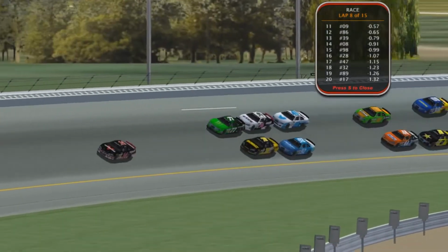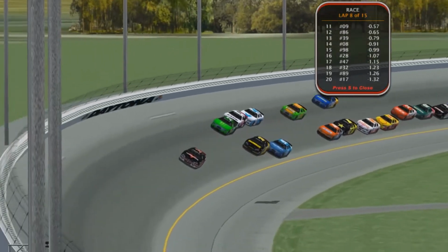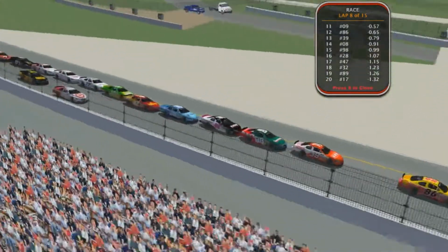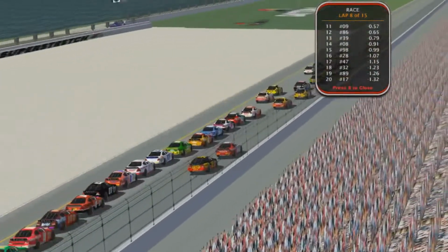as we are already past halfway in this duel. It is going by fast. Stephen Wallace Jr. holding down the transfer spot, currently P15 because of where Lane is.